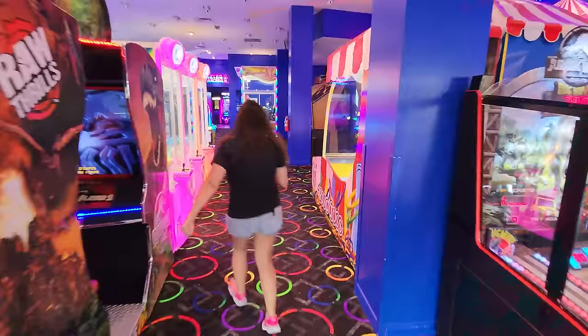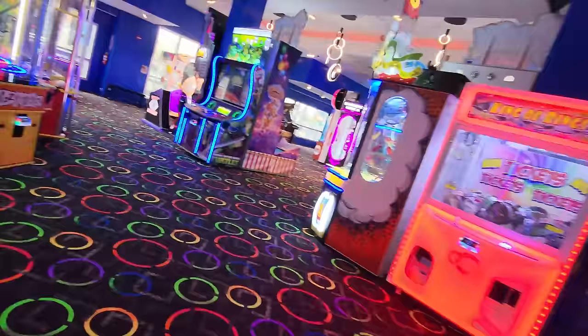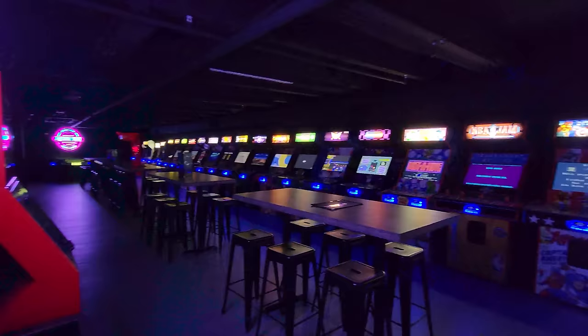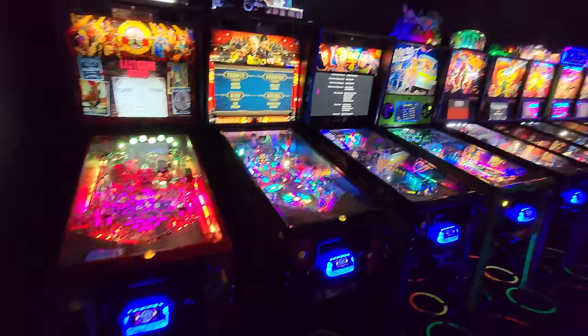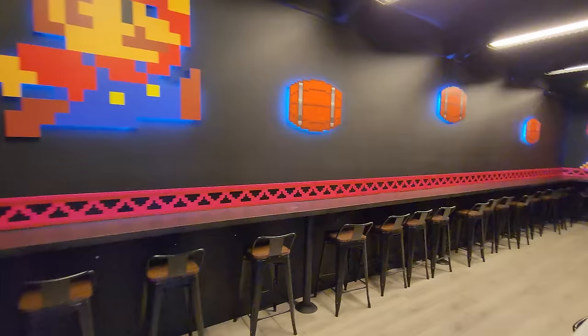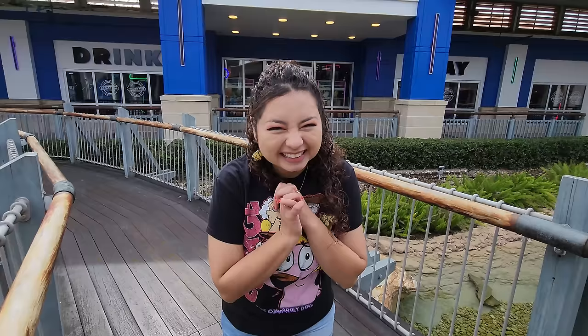Well, we did check it out a little bit. Of course, it has all the newest, coolest games, right when you first walk in. But then in the back, they have a retro arcade. There's so many retro games, and so many pinball machines. And then they have other cool stuff inside there, guys. I know you're probably thinking, shut up, Angel, let's go inside. So I'm going to shut up and we're going to go inside and check it out.